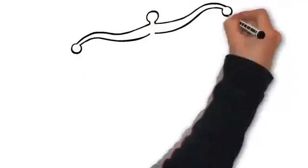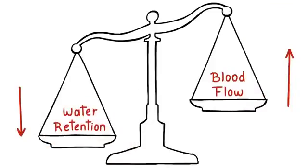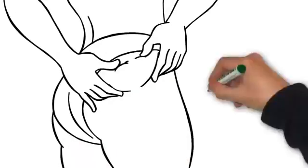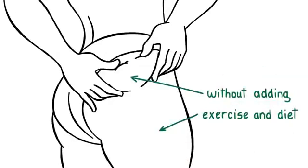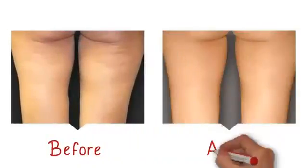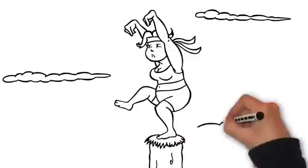But with that said, solely by increasing blood flow and decreasing water retention in these areas, you can see significant changes in the appearance of your skin without adding exercise and diet. So yeah, take a second and imagine yourself going from this to this in only a few short days. So what can you do right now to start fixing these two problems?